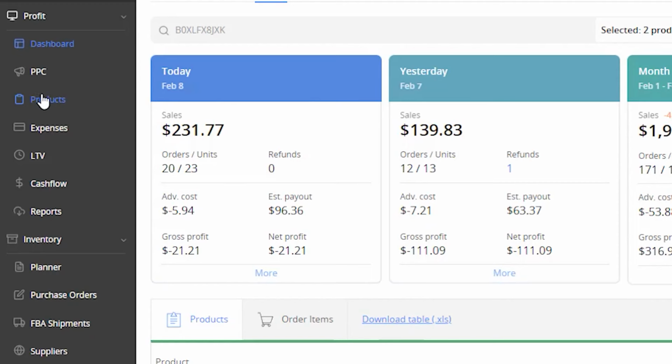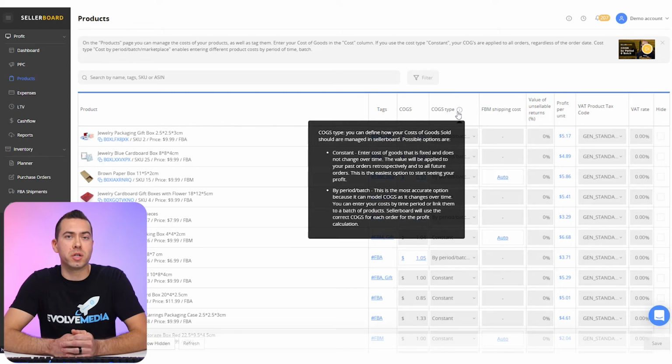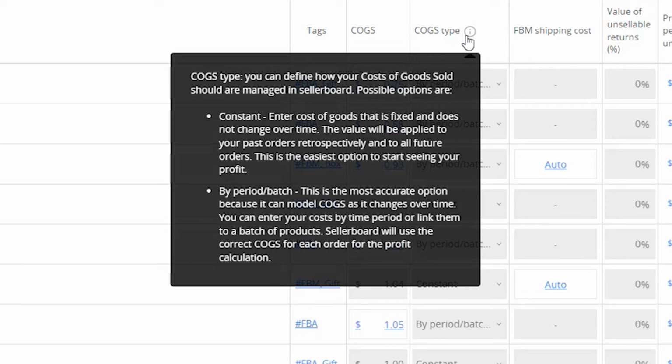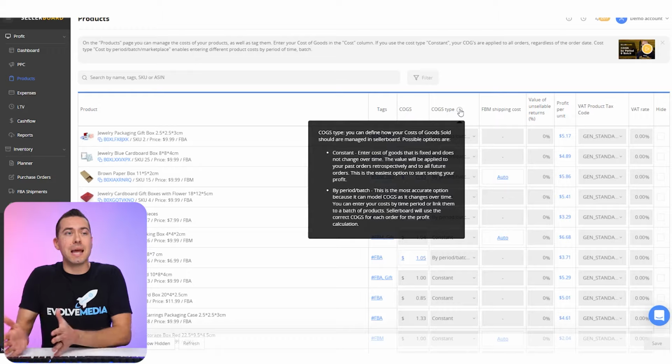So you're going to want to go to the products tab over here. And this is where you actually input all your products and all of your cost of goods. So right here, if I hover over that, here's where it shows more information in the Sellerboard platform. As you can see here, it says constant or by period or batch. So if your cost of goods never change, that's awesome. You can just put in a constant cost of goods, and then that will be fixed. Or you can do it by period or batch, which means that you can change it based on the time period or even based on the batch shipment that you sent in.